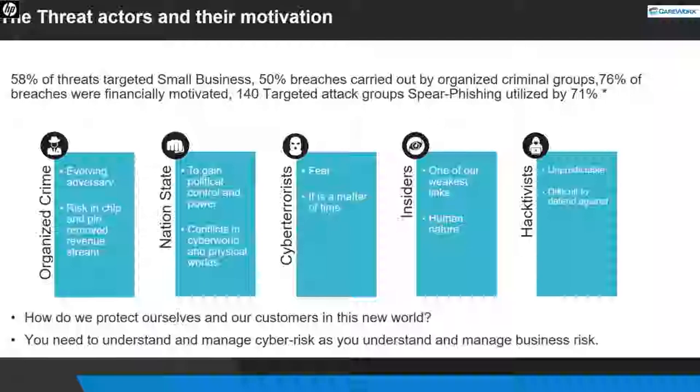50% of the breaches are carried out by organized criminal groups. I'll start with organized crime as number one as I proceed, but it's a very interesting vertical. You will notice that half of those breaches are carried out by organized criminal groups. 76% of breaches were financially motivated. So what about the other 24? We'll talk about those insiders and hacktivists in just a moment as well.